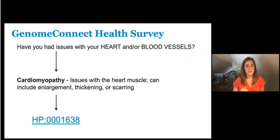So for example, an individual on one of the first pages of the survey would see a question about, have you had issues with your heart and or blood vessels? A simple yes, no, unsure. If they say yes, they receive an additional page that lists out cardiovascular issues, arrhythmias, heart defects, cardiomyopathy, which you see here on the screen.